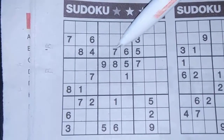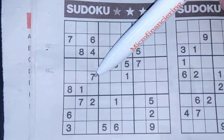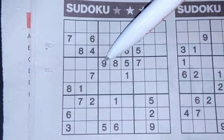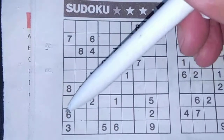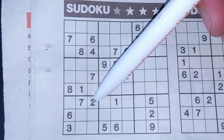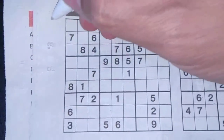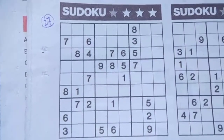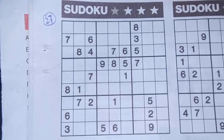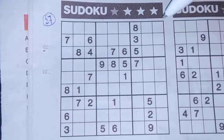4 digits, 6, 9, plus 3 is 12, plus 4 is 16, 17, 18, 19, 20, 21, 24, 27 numbers are printed. So let's get started with the first Sudoku.